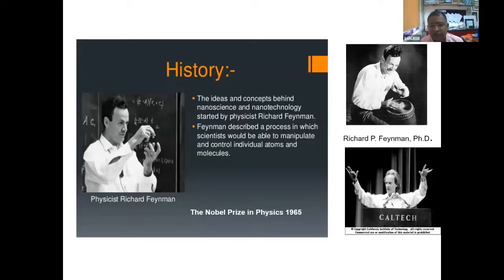Before going to this, let me show how it came about. This is Professor Richard Feynman. He got his Nobel Prize in 1965. He gave a lecture in 1959 at Caltech, the California Institute of Technology, where he first defined the idea of top-down or bottom-up. That gives a sense of how it came about. So I have a slide for the history.